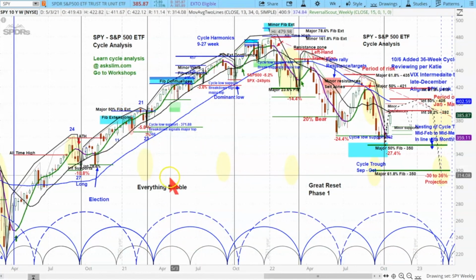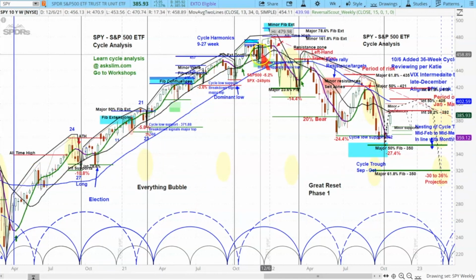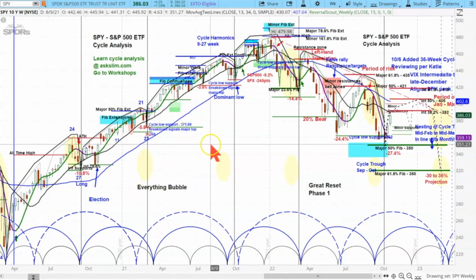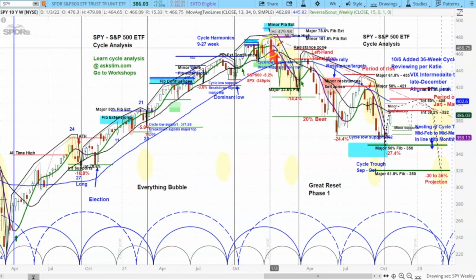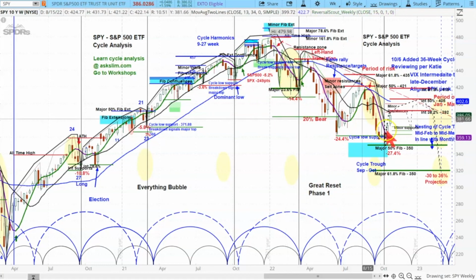Moving up to the peak here in the everything bubble. We had the bond market bubble as we had ZIRP policy. We had the stock market bubble as the economy and earnings were massively inflated by government Fed actions and massive spending. All of that lifting the stock market to a valuation of about 200% of GDP, historic, and the everything bubble and the ridiculous prices that people were paying for things now moves into the Great Reset phase 1. And that's where we are right in here.